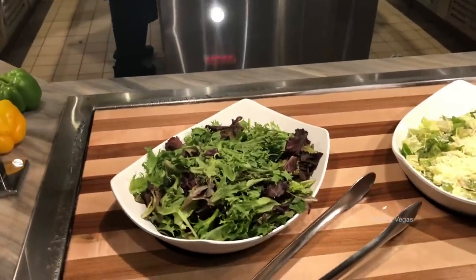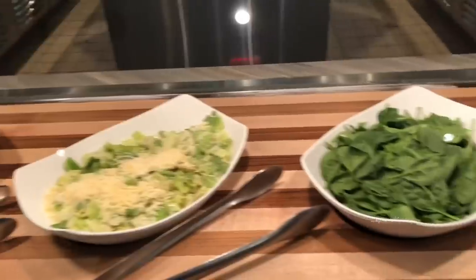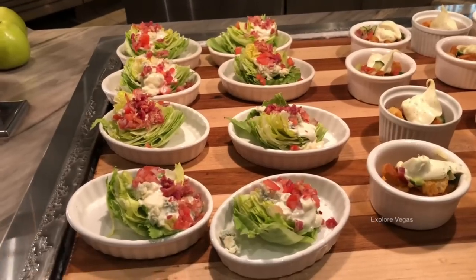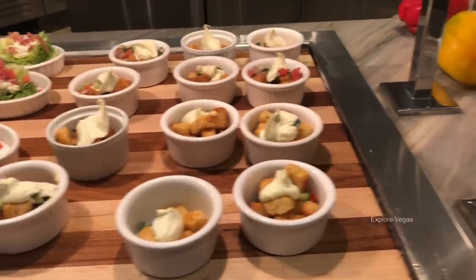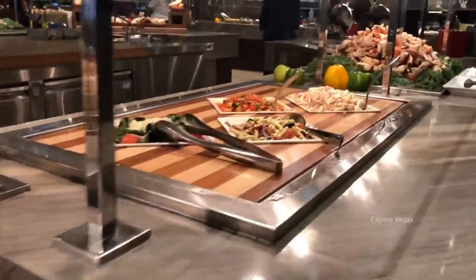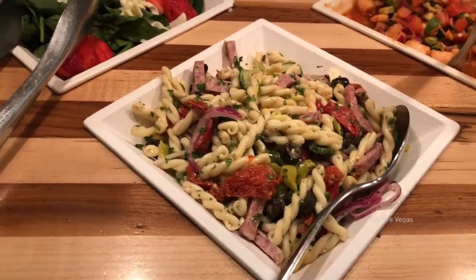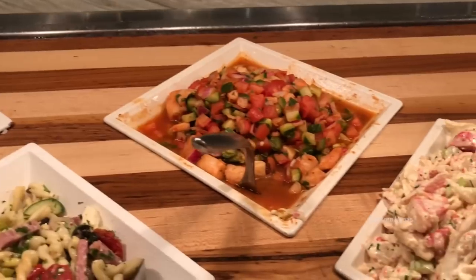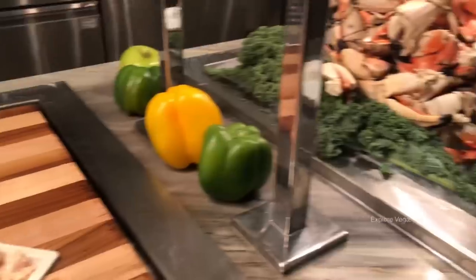Here's some mixed greens. They got some Caesar salad, some baby spinach. What's next over there? Let's see. Here you got a wedge salad. Oh, it looks fancy. Panzanella salad. Here you got gemelli pasta, some strawberry spinach salad, seafood ceviche, creamy crab salad. Oh yeah, crab fest.